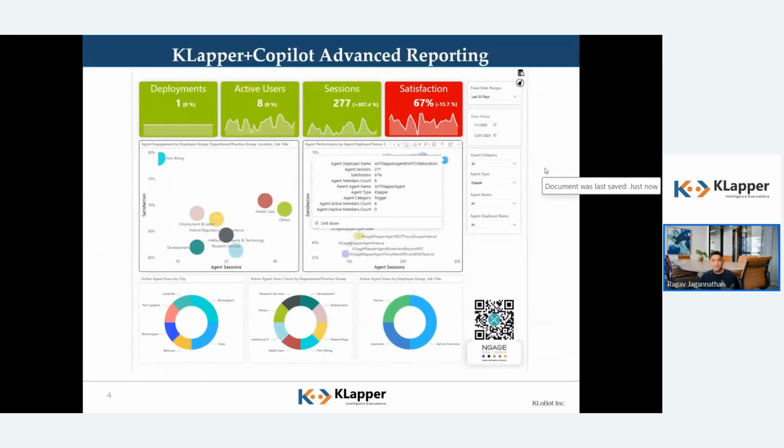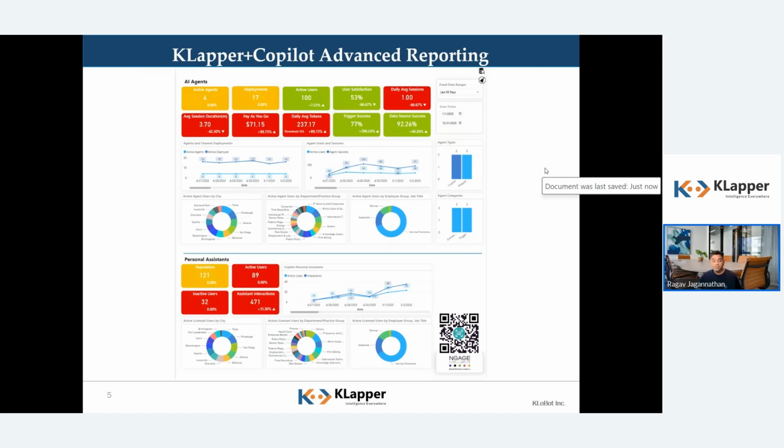KLapper ships with advanced reporting capabilities powered by our partner Engage, both from a Copilot reporting perspective as well as agent-to-agent reporting perspective. So basically looking at each interaction with each agent in different channels and seeing how effective that agent is, how your attorneys continue to use that.